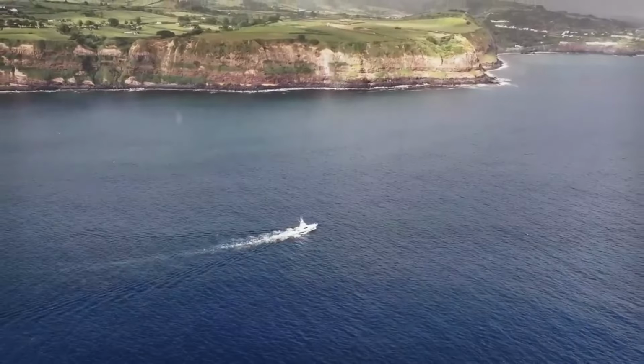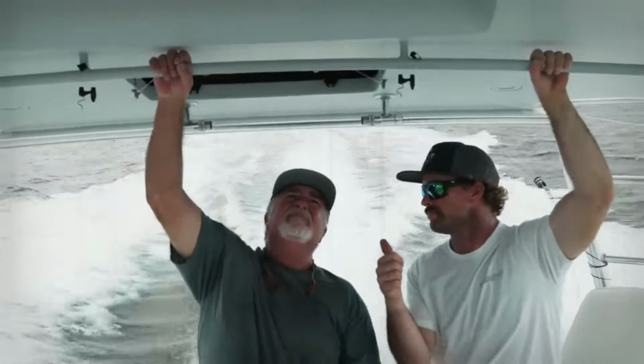So what does all this mean for us, fellow anglers? It means that when you're out on the open sea, every decision counts. Whether you're turning and chasing or bracing for the fight of your life, one thing's for sure: the thrill of the chase is what keeps you coming back for more.